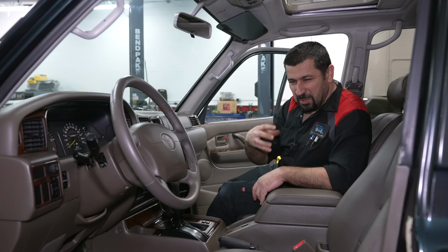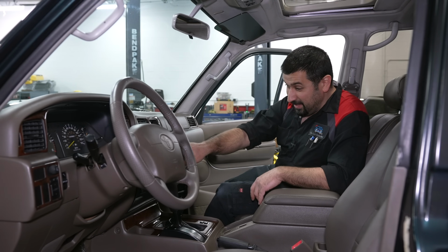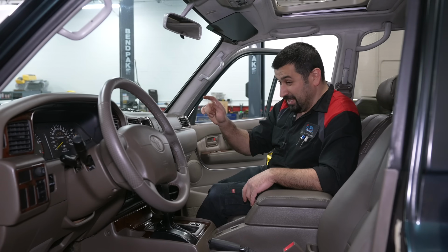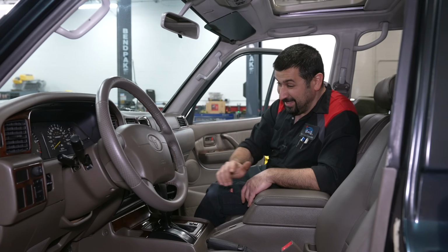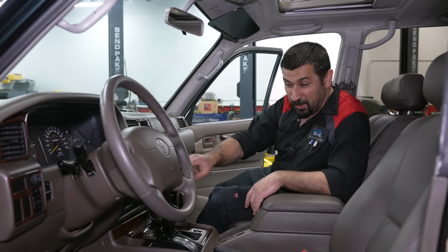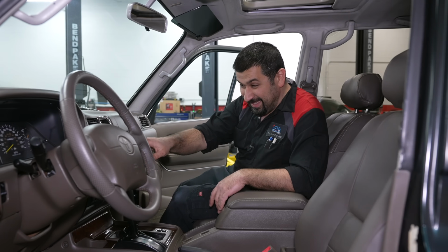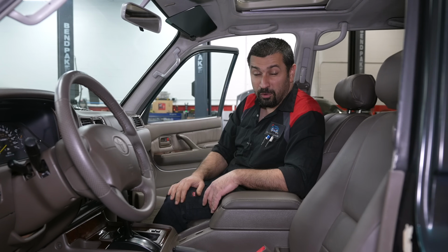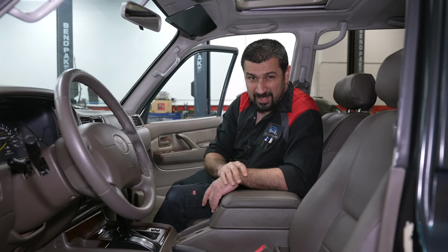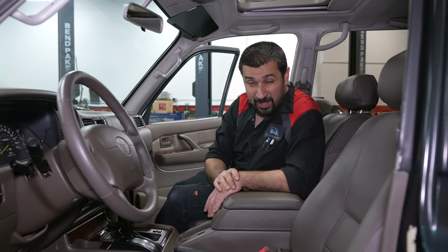But then Land Cruisers have more stuff. There are two dedicated buttons here to raise and lower the antenna, just like the 100 series. This one also has that. They made two full dedicated buttons just to raise the antenna and lower it. Even though every time you turn on the radio the antenna will come up, you can still adjust it in case you're in an off-roading situation. You can lower your antenna so you can clear objects without losing your radio reception.